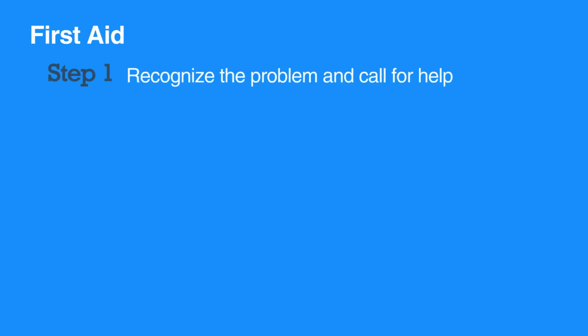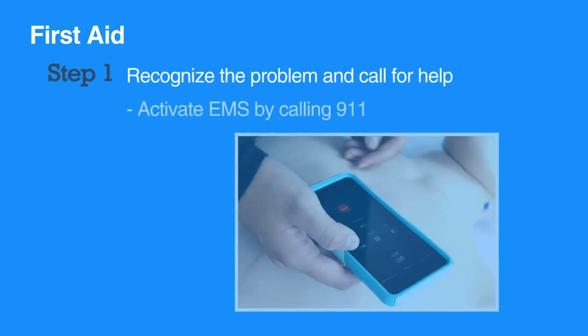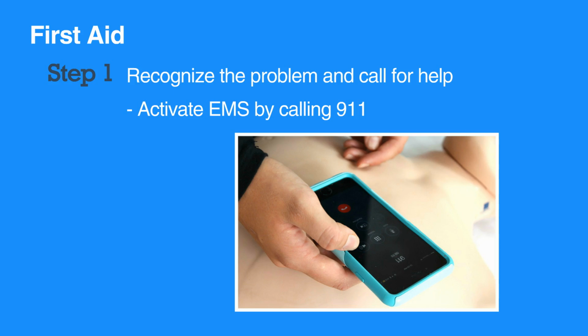Now, let's discuss the first aid basics. The first step is to recognize the problem and call for help. Activate EMS by calling 911. The operator will ask you a series of questions to determine the seriousness of the illness or the injury. Remain on the line until more advanced help arrives, or until the operator instructs you to hang up.